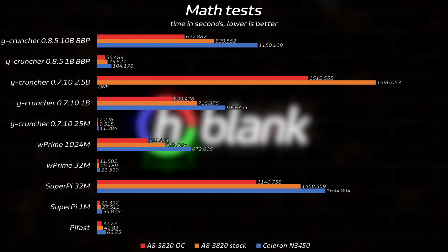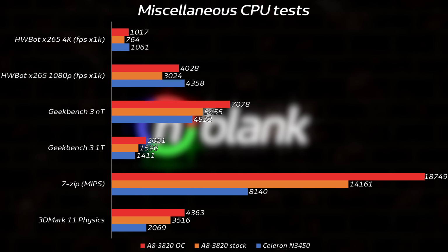The math tests are all looking pretty good. The single-threaded SuperPi is the least good of them, but at 28% scaling, I'm not complaining. Even with the overclock, the A8 can't overcome its SSE 4.2 deficiency in X265, and the Celeron holds on to its crown. The rest of the benchmarks are a bloodbath for the Zima board as you'd expect by now.